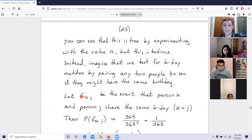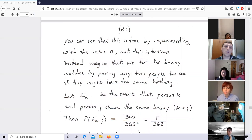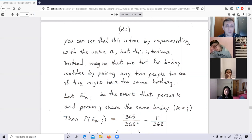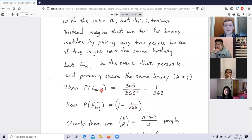So we can say E_KJ is the event that person K and person J have the same birthday. Do you understand? E_KJ is the event where I label people 1, 2, 3, 4, etc., and the event KJ represents person K and person J sharing a birthday. Good? So the probability of E_KJ is 365 divided by 365 squared, or 1 over 365.